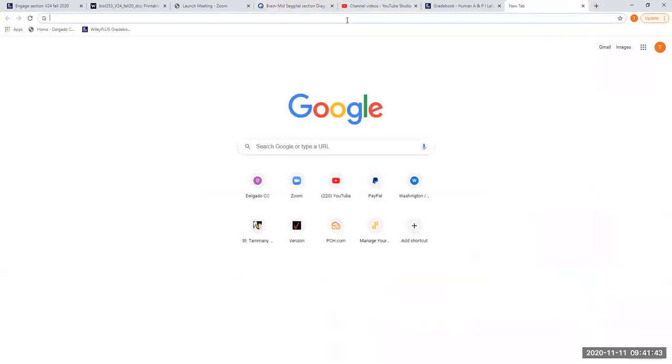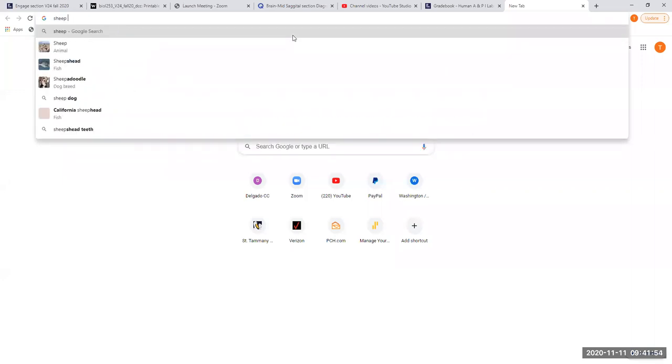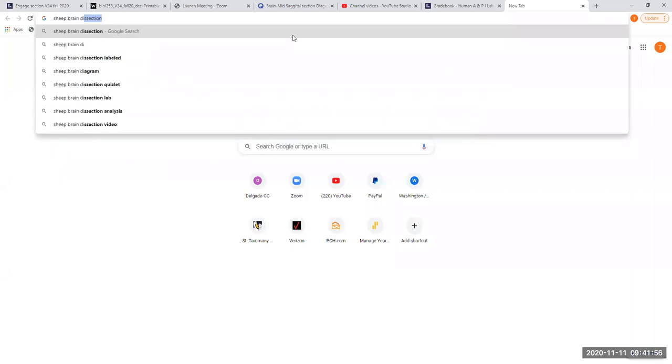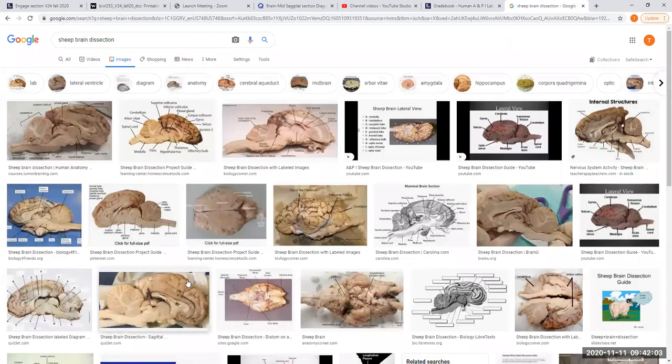Now, I'm going to try and do a quick Google search. I have one last thing I want to do before I let y'all go for the day and field your questions. So let me know if you can't see the screen. All right, can everybody see the sheep brain pictures? Did somebody say yes? Yes. All right. I didn't know if I had to stop sharing again.